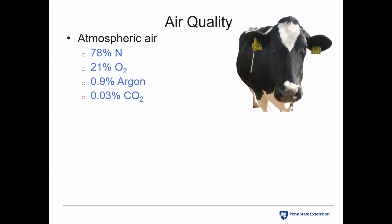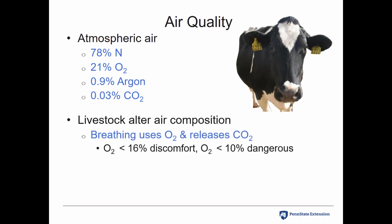If we look at air quality and what is air, it's mostly nitrogen, about 21% oxygen, and then the remainder is some argon and a very little level of CO2. But those carbon dioxide levels can increase very quickly if the air exchange is not provided. And livestock alter the air composition within the buildings. So breathing uses oxygen, but it also creates carbon dioxide.